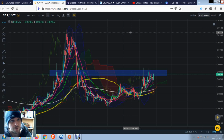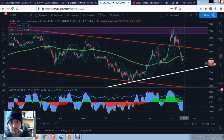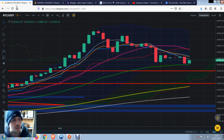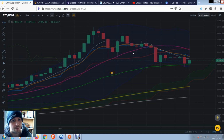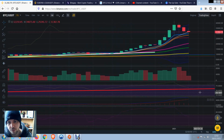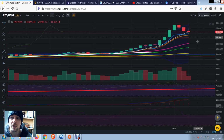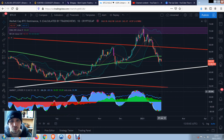Alts will rally if we continue with this bleed out in Bitcoin dominance, which it looks to me like we're going to get, a massive bleed out still, all the way down to this zone here where we could catch a bounce. That would be my only reservation. If we catch that bounce at the same time that Bitcoin's money flow index comes down to test this trend line, then maybe there'll be a shift back into Bitcoin at that level. But if those two things were to break down, it would be phenomenal for altcoins.